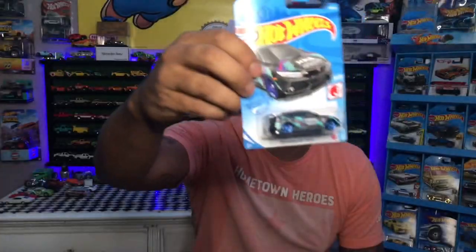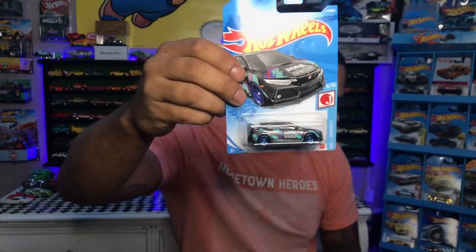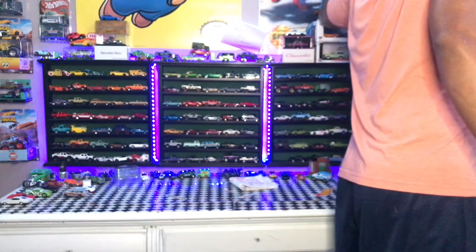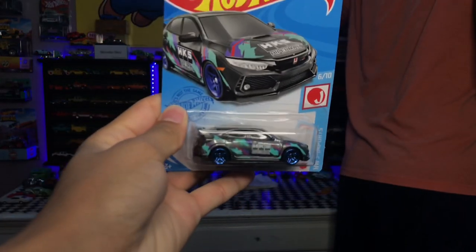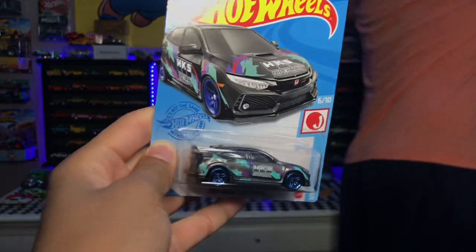What I found was the Honda Civic Type R, the 2018. I have the Super Treasure Hunt of this one, which I'm gonna show you guys right quick. My director will show y'all that while I find the Super. Oh my goodness. Super.